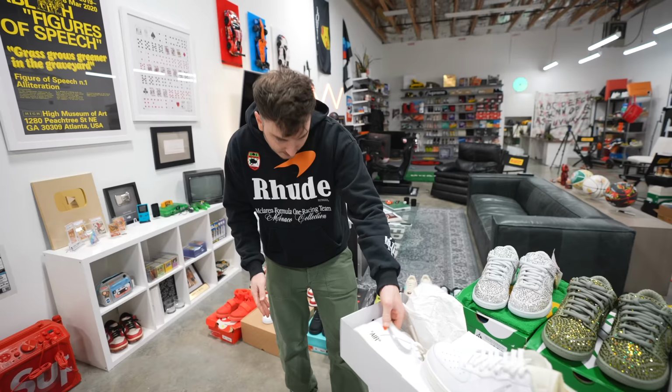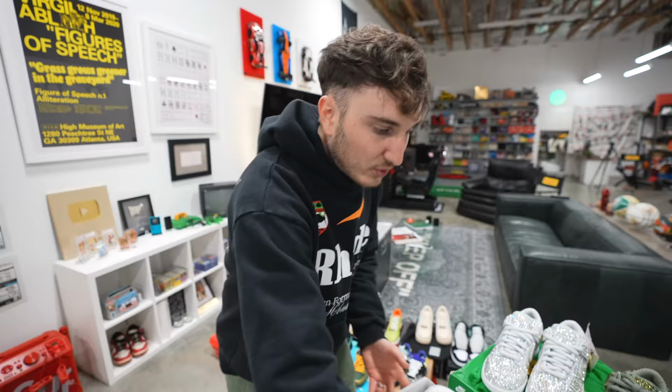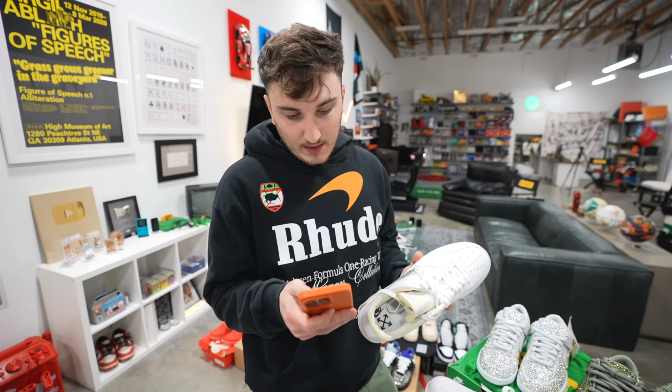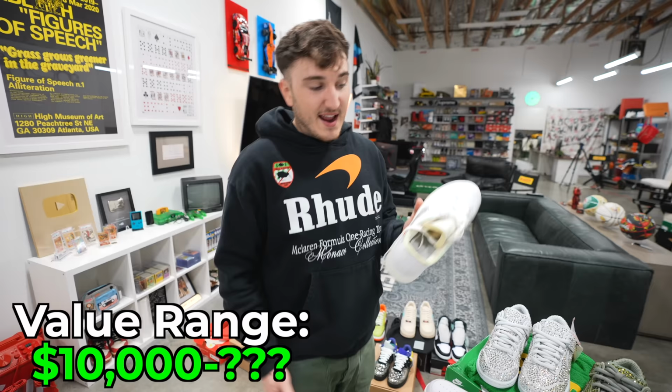They exclusively dropped these at Complex Con and everyone's freaking out running to them. This is brand new, size 12 and a half, massive pair. What's crazy, these are brand new, but they have staining on them because I guess that's just how they wear. The Complex Con exclusive, that definitely threw me for a loop. The size 12 and a half, no sales ever. You can buy 10 and a half for $40,000 or size 9.5 for $10,000. These are crazy. Dude, the value in this box is absolutely insane.